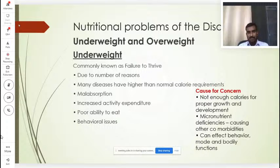Okay, now we'll discuss the nutritional problems which the disabled can face. One would be underweight and the other would be overweight. Underweight, what would happen underweight? Commonly known as failure to thrive, where the child is not able to thrive well. The child is not able to grow, is not able to achieve the stepping stones. And this can be due to a number of reasons.